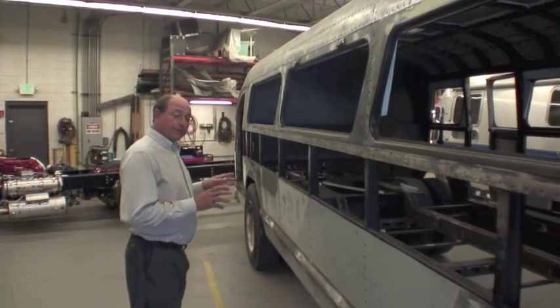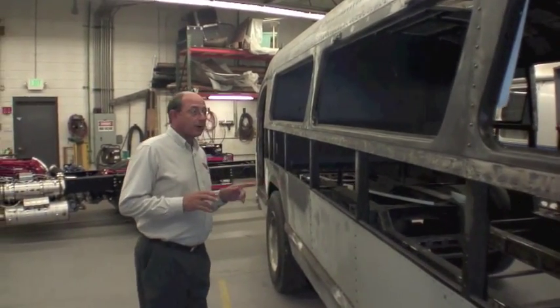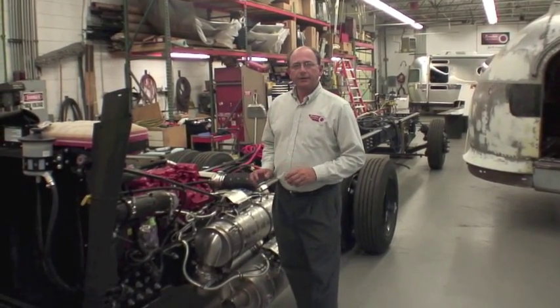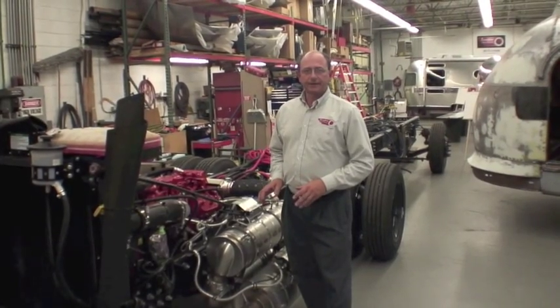Originally, this was powered by a Buick Straight 8, about 125 horsepower. We're going to do a few tricks to it as we go along. In its new life, this Flxible bus is going to be a coffee shop on wheels. We want the best reliability and best performance out of this vehicle.